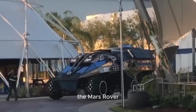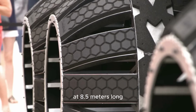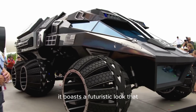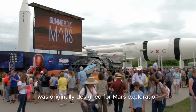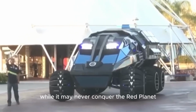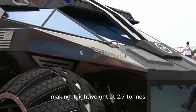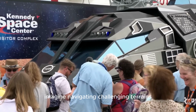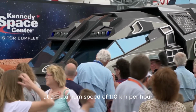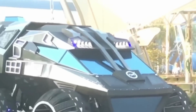The Mars Rover, a creation of NASA's Space Center, is not your typical vehicle. At 8.5 meters long, 3.4 meters tall, and 4 meters wide, it boasts a futuristic look that was originally designed for Mars exploration. While it may never conquer the Red Planet, it features advanced materials like composites and aluminum, making it lightweight at 2.7 tons. Imagine navigating challenging terrains at a maximum speed of 110 kilometers per hour. That's a taste of interplanetary exploration right at your fingertips.